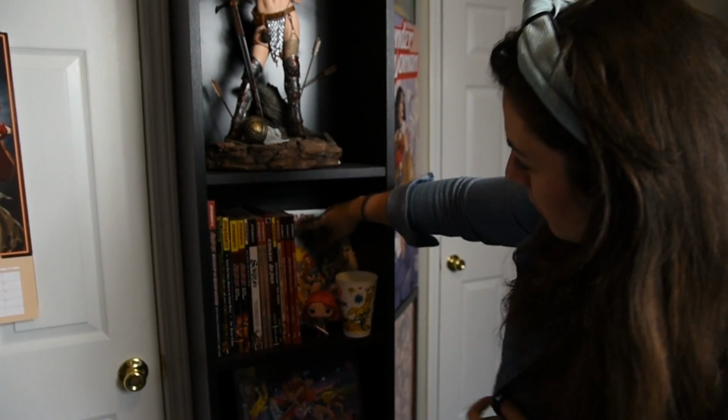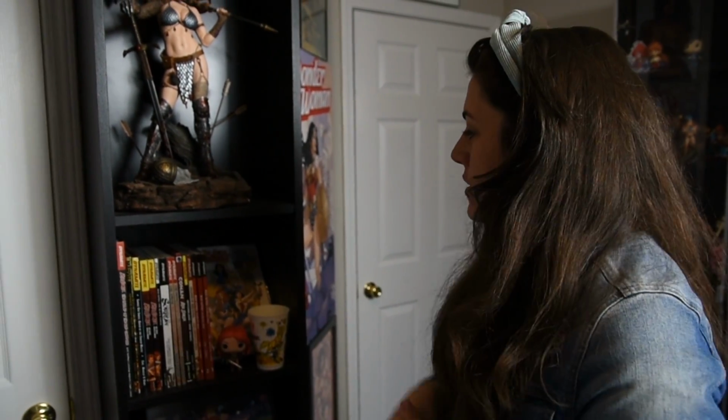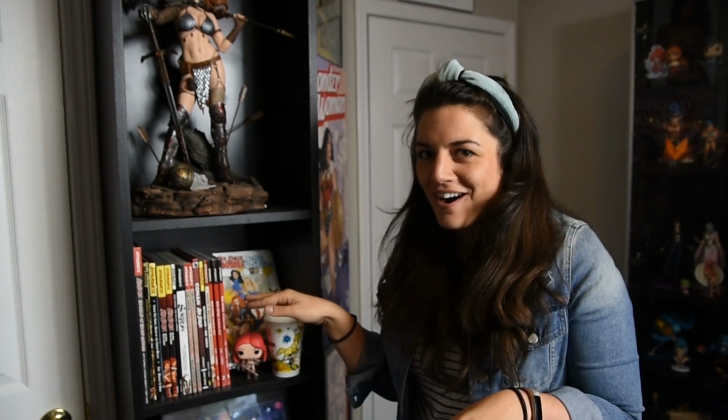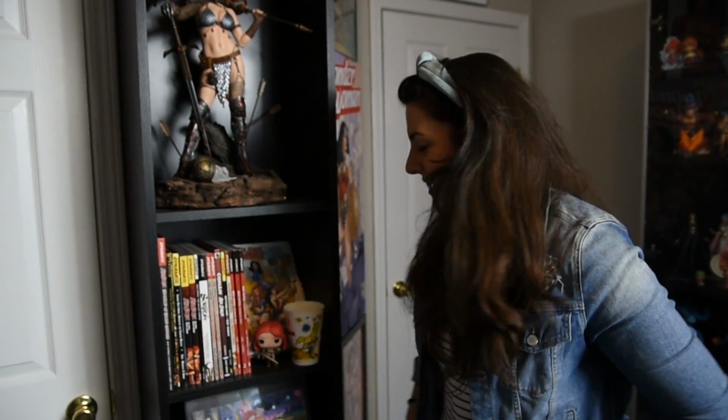I also have a couple of the floppies back here. I always like to buy nice variant covers and display them. So right now, we have the Red Sonja Vampirella Meet Betty and Veronica. I haven't really liked that series so far, but the covers are so good. Football player Red Sonja is amazing.